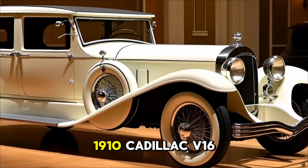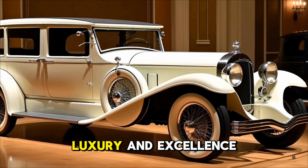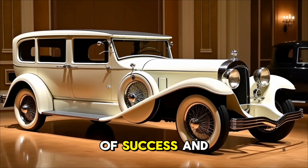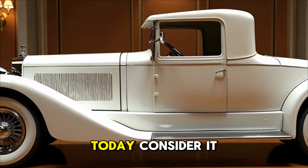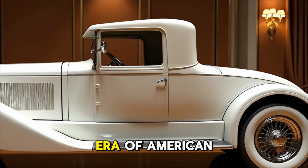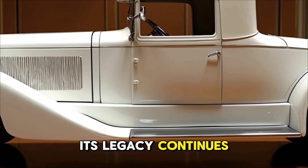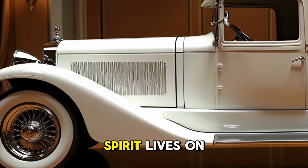The 1910 Cadillac V16 remains a symbol of innovation, luxury, and excellence. It was not just a car, but a statement of success and sophistication. Collectors and enthusiasts today consider it a prized possession, representing the golden era of American automotive engineering. Its legacy continues to inspire modern Cadillac designs, ensuring that its spirit lives on.